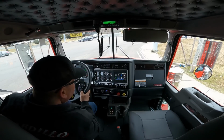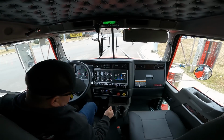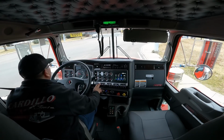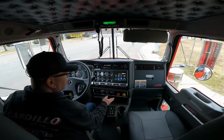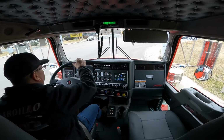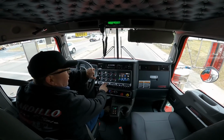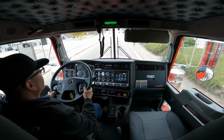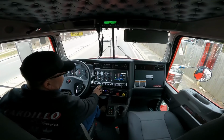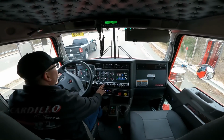Engine brake. Huh. What is this? It's auxiliary. What is it? It's gotta have an engine brake, right? Hold on a second. Is this the engine brake right here? I think that's the engine brake. Okay. It says auxiliary. Looks like light switches. Very confused.